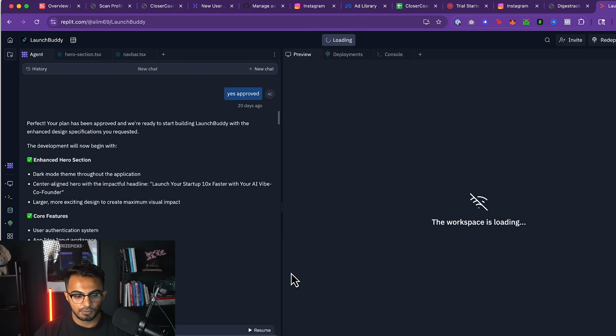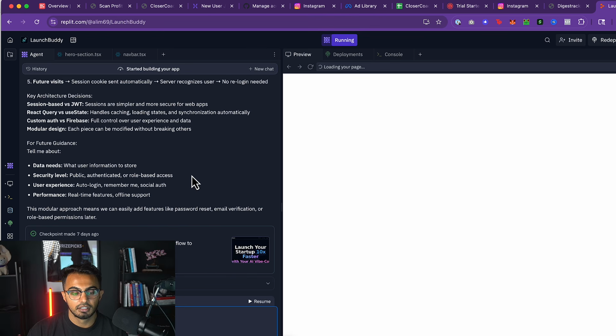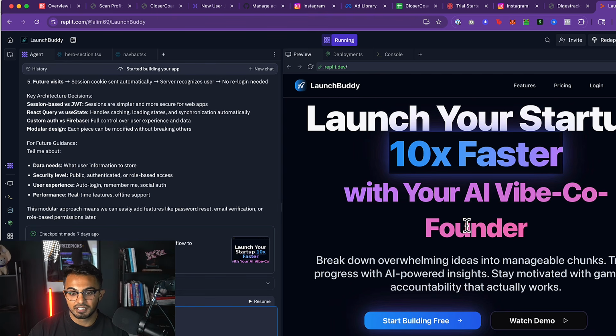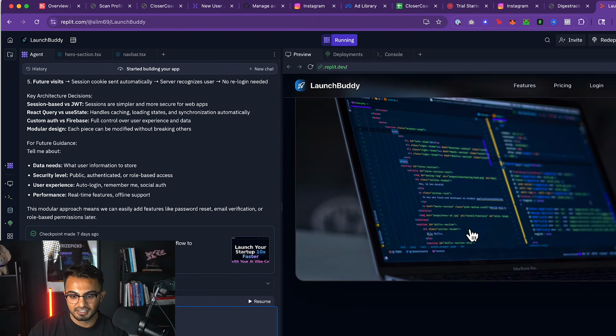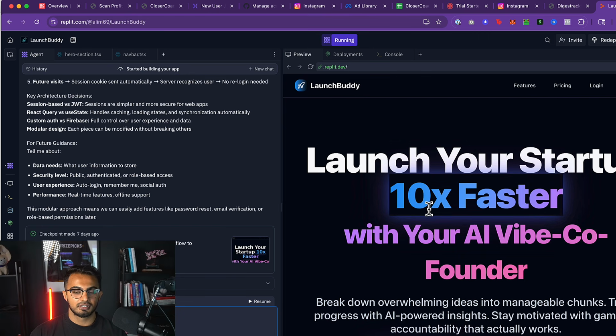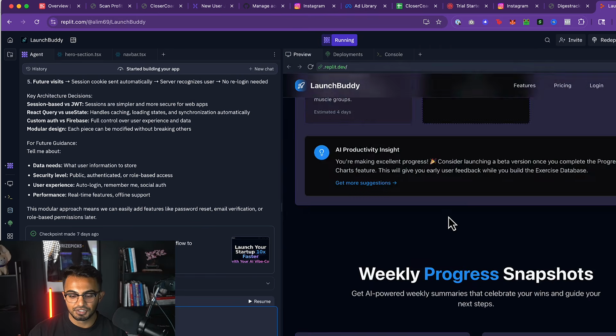There was this one app that I generated from Replit, and the cool thing about Replit is that it teaches you what it's doing. So you get to actually learn about coding and learn about the underlying logic as you are developing this web application. So this was a SaaS that I built in a matter of a few minutes last week that helps vibe coders track their progress. This was just a small project and really, really cool to see how this turned out.